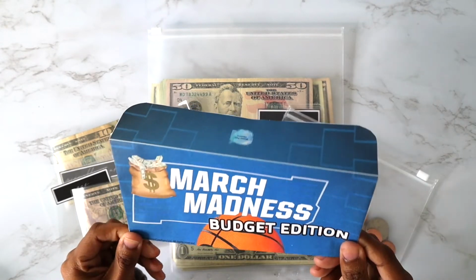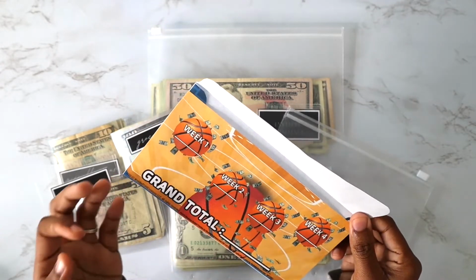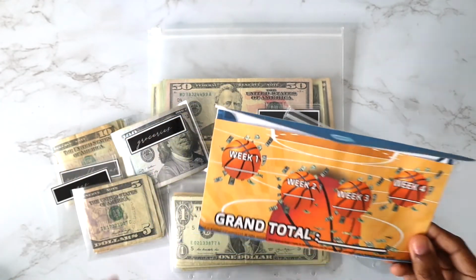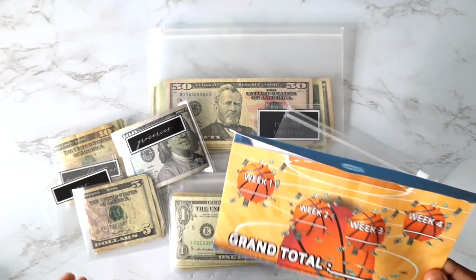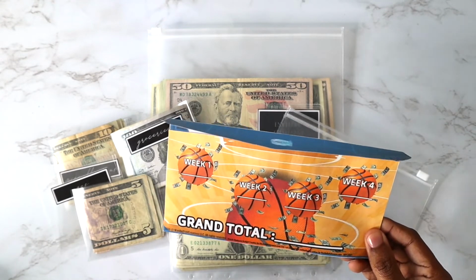If you're interested in doing this, again, I will link all the information. This is a printable that you can print out. I just glued it together. Really easy, really simple. And let's get to saving. Here we go. March is a new month. We have some goals we want to reach, and this challenge will help us do it.